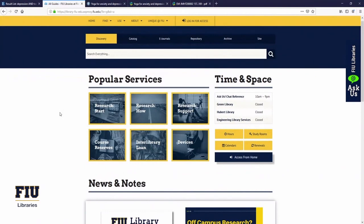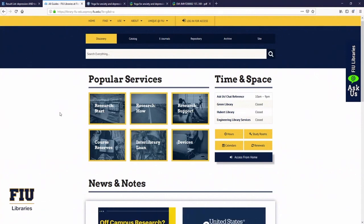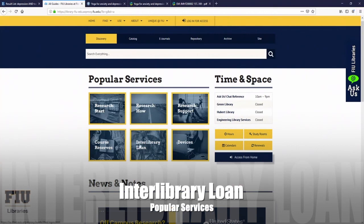If you find that the materials you're looking for are not available electronically, it happens, and we try to get everything we can, but we don't always succeed. We do have alternatives. You can try Interlibrary Loan, available here in Popular Services.